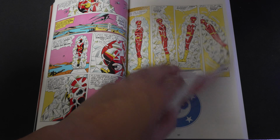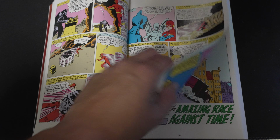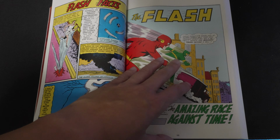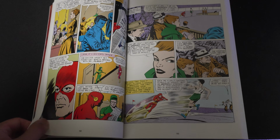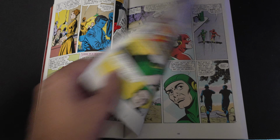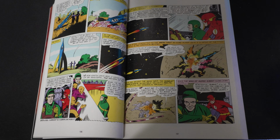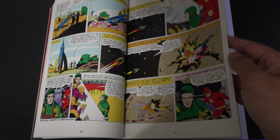And to see him do that for Flash and for Green Lantern, and to say that it was life-saving is an understatement. People love this series. People wanted to see more of what Barry was doing and why he was so unique in comparison to the Golden Age Flash, Jay Garrick.